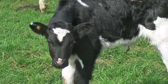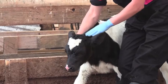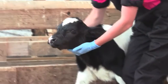Ears to start with. Healthy calves have nice, bright ears that are pointing upwards. As calves get sicker, these ears tend to droop more and droop downwards. That's something that's easy to pick up from a distance and easy to see up close.